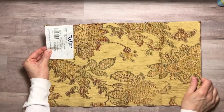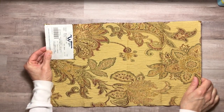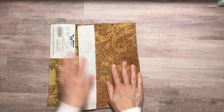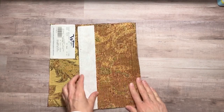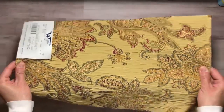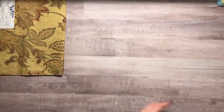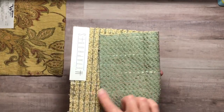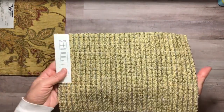So now I will share with you the larger pieces. Okay, here we go. This is rayon and polyester. Again, you could probably use both sides of this if you wanted. I loved this piece. It's just the colors in it that I like, and again, it's double-sided. You could use both. Very cool.